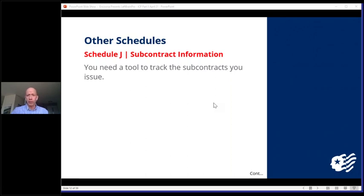It can help keep you organized. If you're a relatively small company, maybe you have a relatively few number of subcontracts that you administer, an Excel spreadsheet might be sufficient for you. And again, simple, easy, almost free solution.